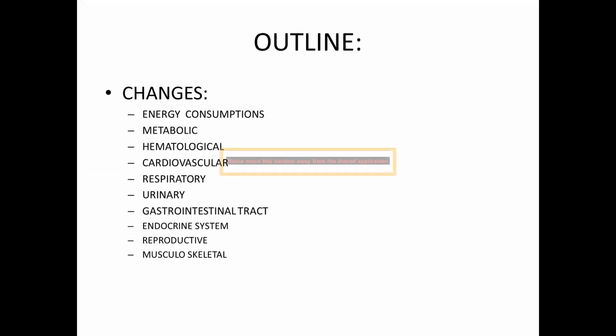I'll talk about the different systems that undergo changes. Virtually all the systems in the body undergo changes during pregnancy. And this outline will be followed.